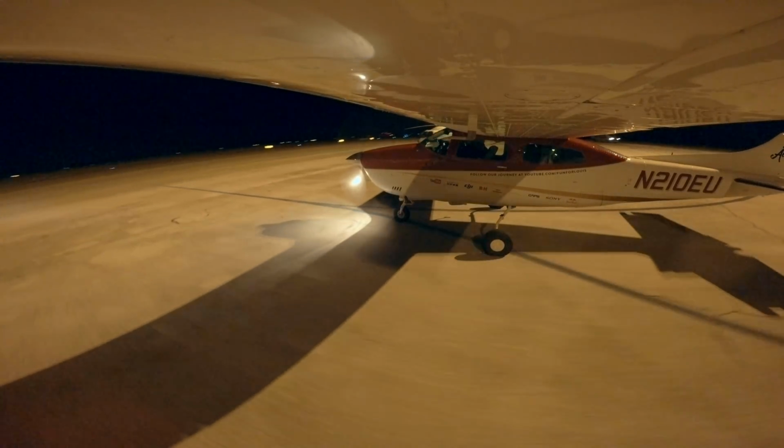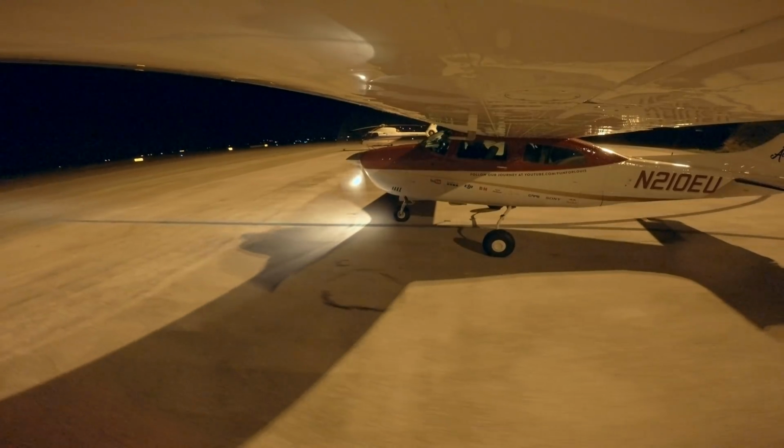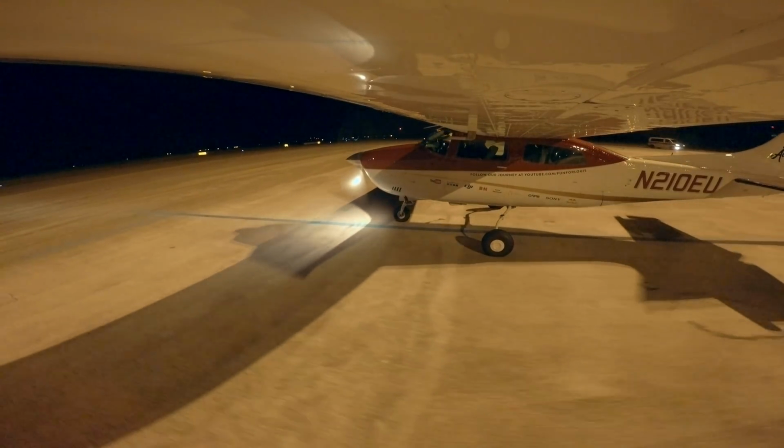November 210 Echo Uniform on apron 4, pick up on the blue lines, parking on the screen there. Definitely keeping my legs in one position the whole flight without being able to shift much. I've got total cramp in my ass.